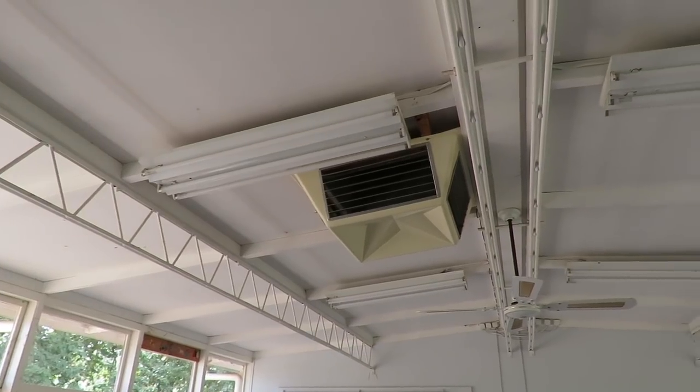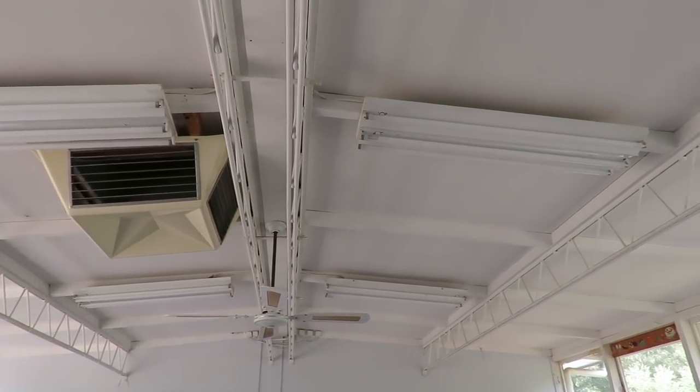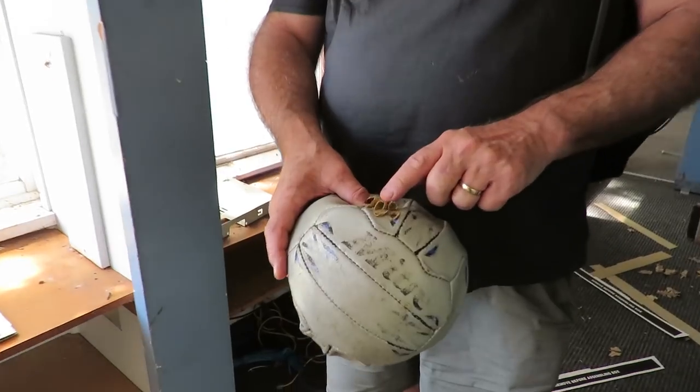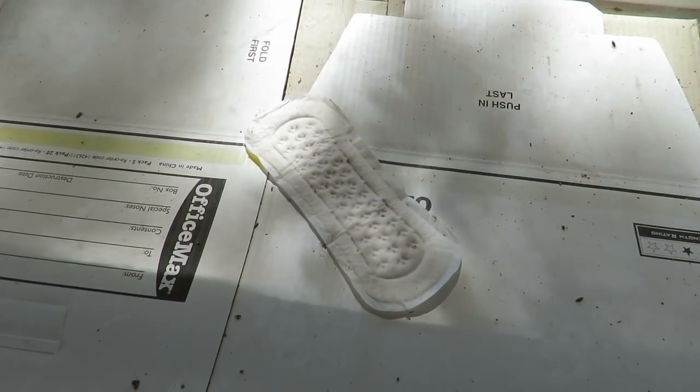Those fluorescent light fixtures on the ceiling are called triple London light fixtures. They were used in a lot of state school buildings in Victoria back in the day. Wasps. They built a nest on the ball. Anyone for a sanitary napkin?